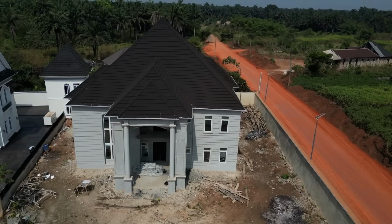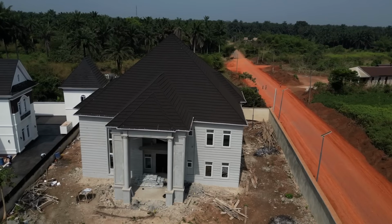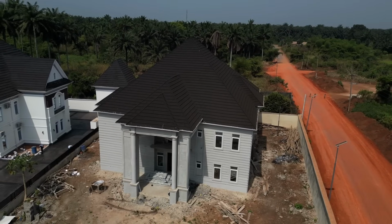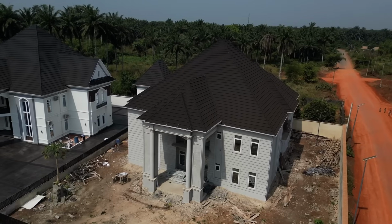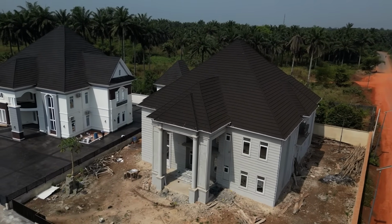When I say luxury, the master bedroom alone, if you want to divide it into standard rooms like the ones we have in some hotels, you can have up to 3 rooms. Oh, really? Inside the master bedroom. Wow. The toilet is bigger than our hostel room during our school days, and of course the closet. So it's a luxury duplex, and it's for a family home. Exactly.